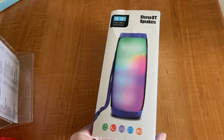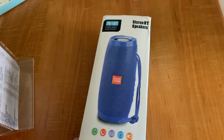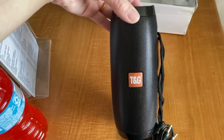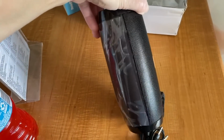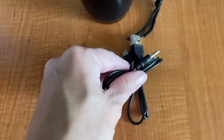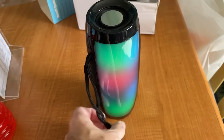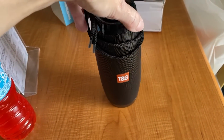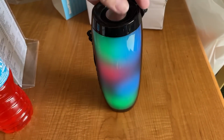$6.49. I have wireless speakers, but I wanted one that was going to be for my beach trip specific, just so it can stay packed away with that stuff when it's not in use, and that is exactly what this one is for. It is color changing. The noise was great. It does change different color patterns. You can put it on one solid color. It does a whole bunch.